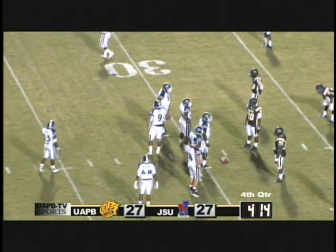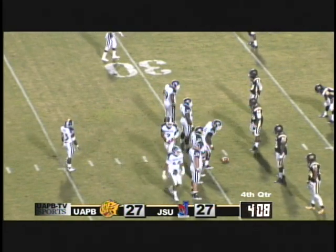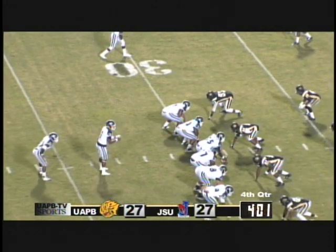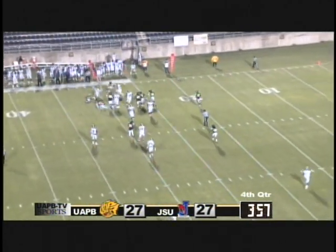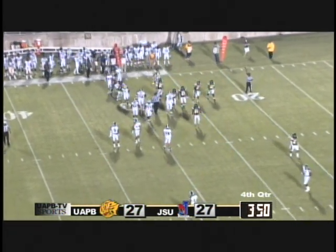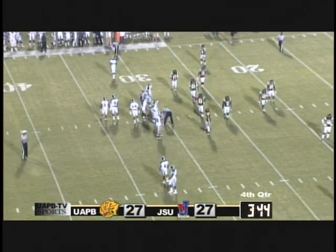Well, Rucker's back in there as Clinch comes out. Boy, he's wearing it on his sleeve tonight. He's a warrior. Three receivers set here for Jackson State. Ivy in the pistol, fakes the handoff. No, he does hand it off. It's Sims, and Sims is hit for no gain, maybe a loss, as Antonio Jenkins makes a fine play out in space.